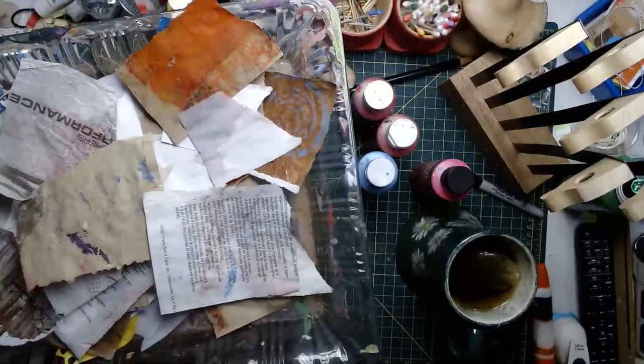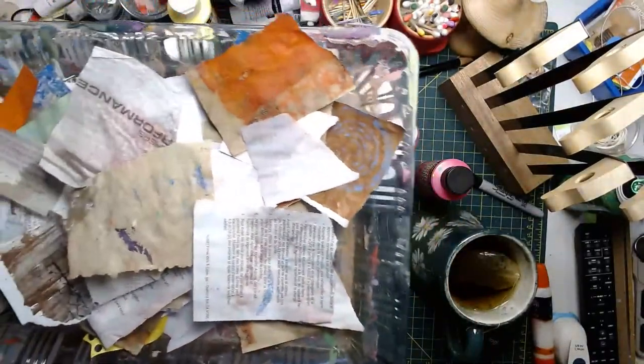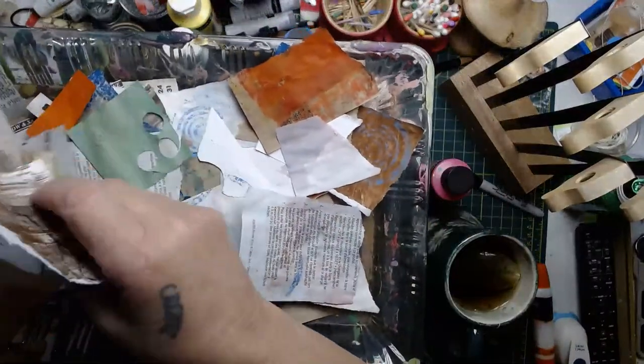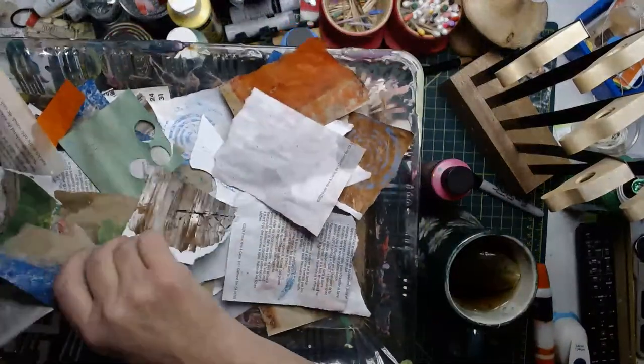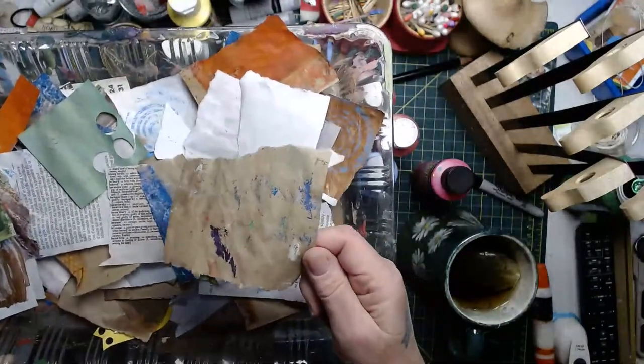I saved my muck water. When you rinse your brush and you've got that muck water, I save it. Hey, Teresa, welcome. If I get a really cool color, I save it and I use it for this. I use the brown stuff too when it turns brown. It does add something to it.